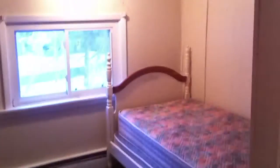Up another flight of stairs to the third floor. There's another exit out. Here's a bedroom. This is the fourth bedroom. And the fifth bedroom.